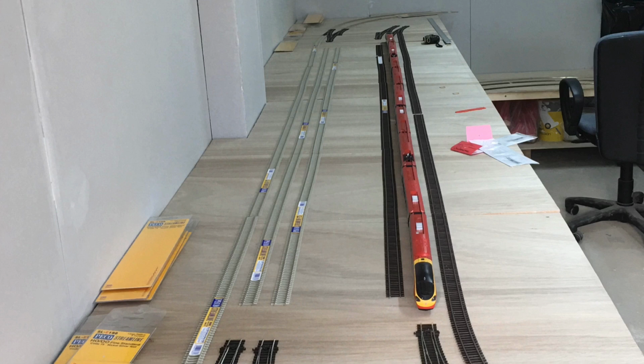But at least I know here that a Pendolino in a station full length gives me about 300 centimetres of route there, and you'll see the full length down to the other end of the garage gives me enough room to plan up track work which would look quite nice and realistic for the Trent Valley Railway.